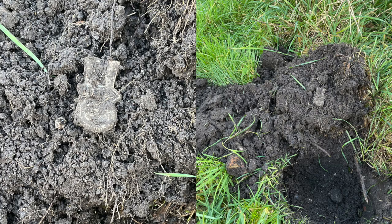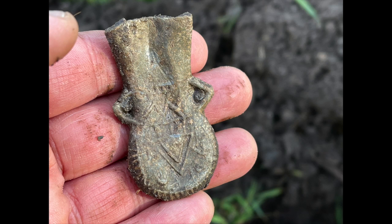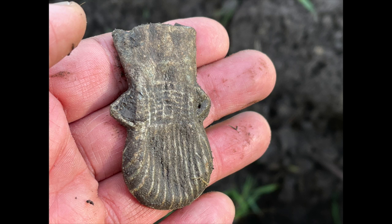And here is my find of the year, the last find of the year, and one of my best finds, really. Well, as I mentioned earlier, this is a very important find, and that is my very first Pilgrim's ampulla, and it's medieval to post-medieval in date, and it's made of lead.